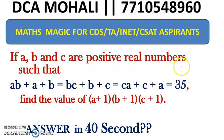It's given that there are three positive real numbers such that AB plus A plus B is equal to BC plus B plus C, all these three expressions are equal, which is equal to 35, and we are being asked to find out the value of A plus 1, B plus 1 and C plus 1. And being competitive exam aspirants, we want all of you to try this question in a 40-second limit.